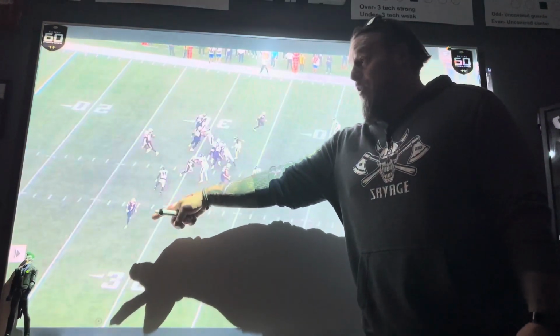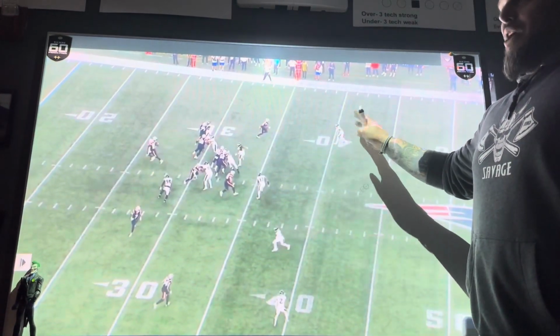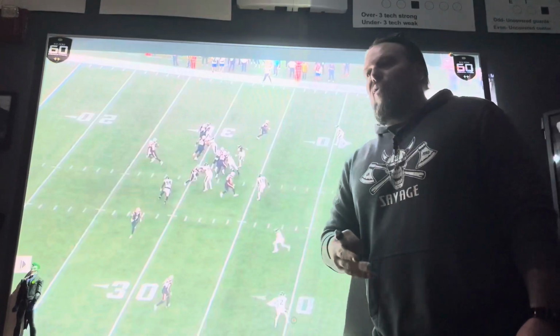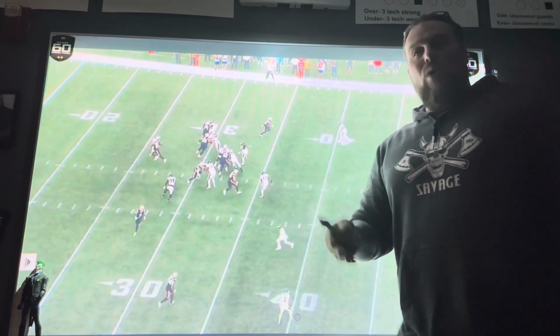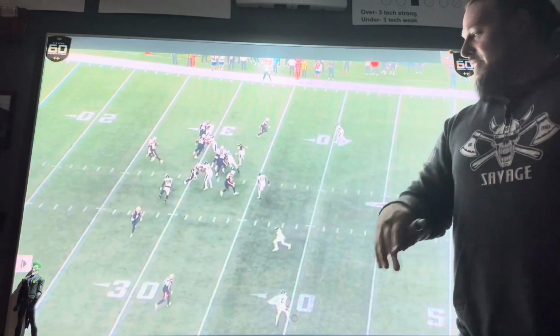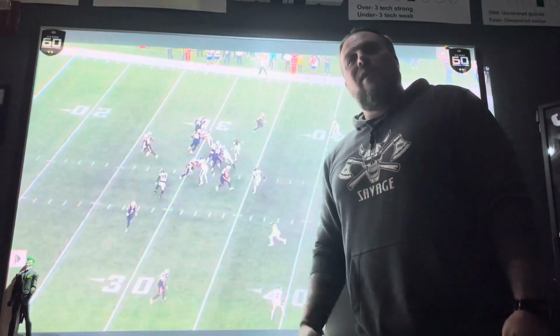When they're trying to move him over, all they did was reduce a blocker because Philadelphia didn't take the cheese. They didn't roll over and run somebody across the field with the motion. They just pushed over, which would have been what, Jackson? If they push over, 17 would do what? He would push out, and there you go, end zone.